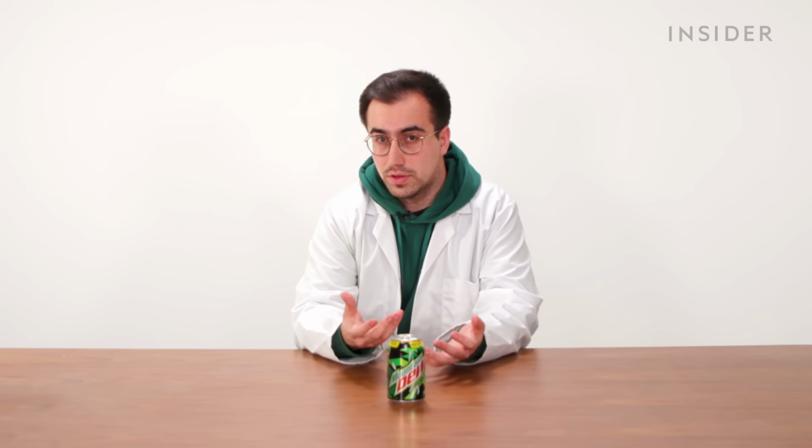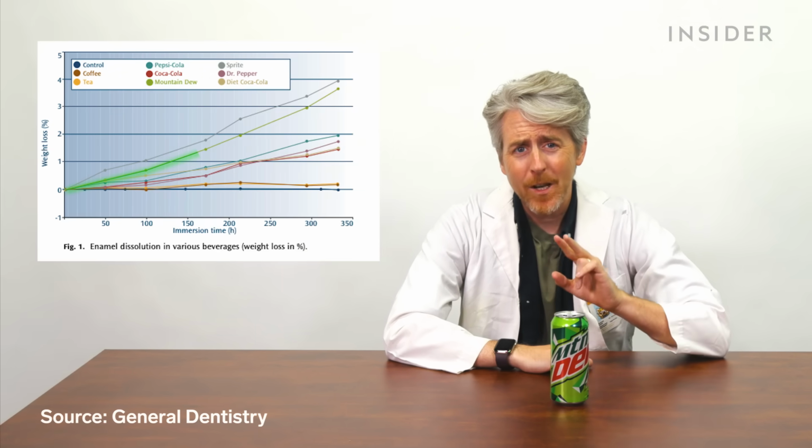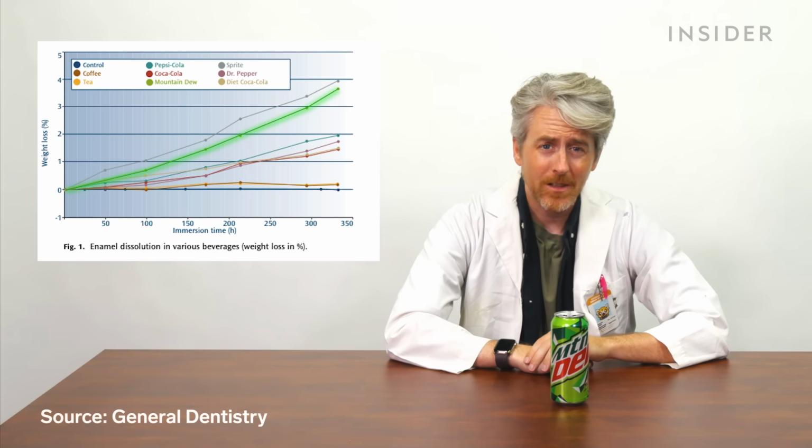All in all, while Mountain Dew might not have one of the lowest pHs when compared to other sodas, its sugar content combined with its other ingredients means that it is one of the worst for your teeth. A 2004 study placed it as the second worst offender for the dissolution of tooth enamel, second only to Sprite. Really? Sprite's worse? And the bad news is, the sugar-free versions of sodas don't seem to be any less harmful. The replacement sweeteners have the same effect on the bacteria in your teeth. If you're worried about your teeth, it's better to drink a soda quickly than it is to continuously sip it and prolong the exposure. Or, you could just stop drinking soda.